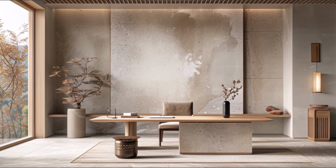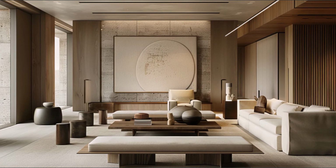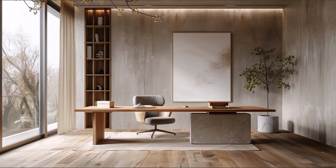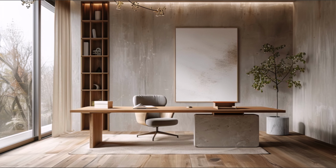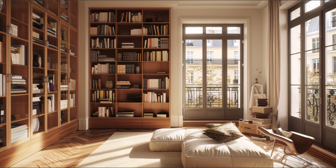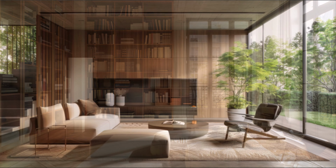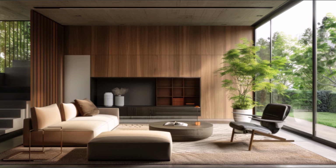Warm minimalism is more than just an interior design trend, it's a philosophy that emphasizes calm, simplicity, and warmth. This style responds to our busy lives by creating spaces that are serene and streamlined yet inviting and comfortable. Unlike stark traditional minimalism, warm minimalism incorporates soft textures, soothing colors, and simple forms to create a space that feels both functional and welcoming.